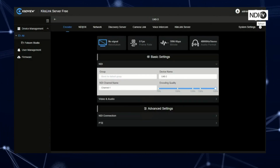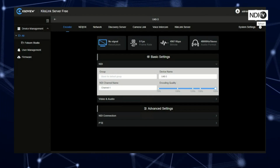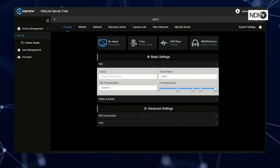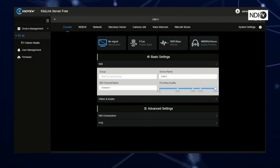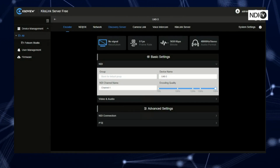So the goal here is that I never have to remember 500 IP addresses and logins for all my NDI and my Kiloview devices. I have one interface that is cloud enabled. So this is actually the same architecture. This is running in a Linux Docker or container file virtualized on our network. So I have access to all my devices.